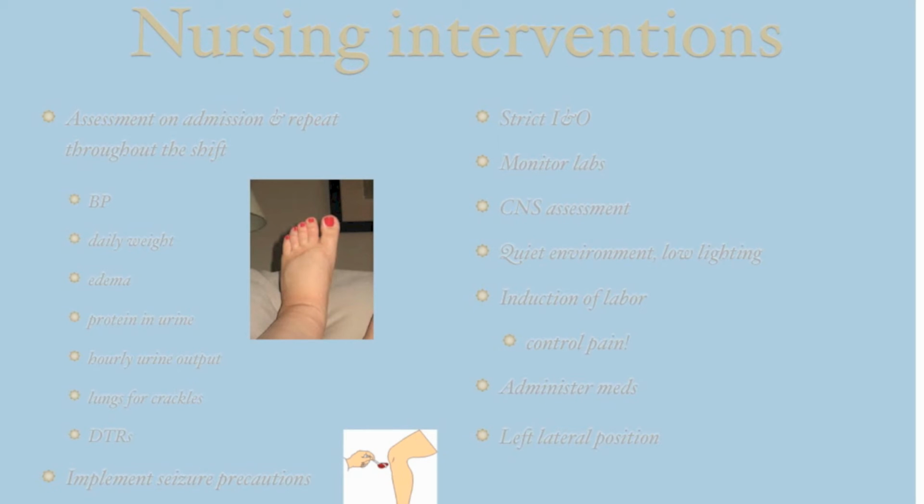Monitor the patient's LFTs, creatinine level for renal function, CBC, particularly because you're worrying about HELLP syndrome, and the uric acid level. If your patient is on a mag sulfate drip, you must monitor the mag level. Therapeutic levels are between 4 and 8 milligrams per deciliter.